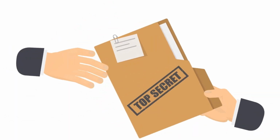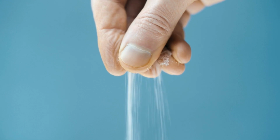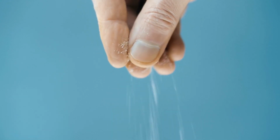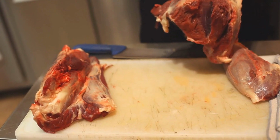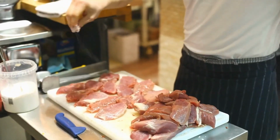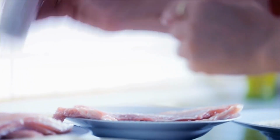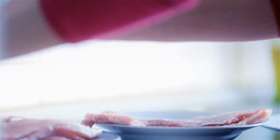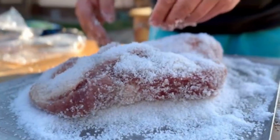One of their secret weapons is salt. Yep, that little shaker on your dining table. It's been helping humanity preserve food for centuries. The Amish have taken this ancient preservative and turned it into an art form. They practically treat their meat like it's getting a full on spa treatment. Think of salt as the meat's personal bodyguard. It kicks moisture and bacteria to the curb, keeping the meat fresh and flavorful for months. It's like seasoning and security in one.